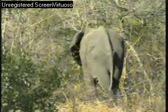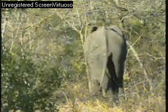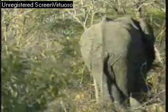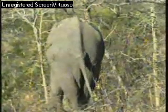Look at that perfect line from tail tip over the crest of the back, or the ridge. Imagine, elephants have got incredibly strong skeletons. They're enormous animals. This animal we're looking at now probably weighs about 3.5 tons, 3 tons, it's about 6,000 odd pounds.